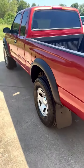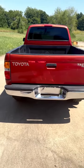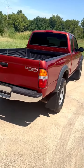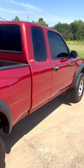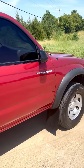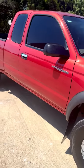The vehicle is running like every one of our vehicles. It comes with a 125-point pre-owned inspection. Every vehicle we sell will need nothing mechanically or cosmetically. It has a bed liner. 88,000 original miles, rust-free. Perfect Carfax report.